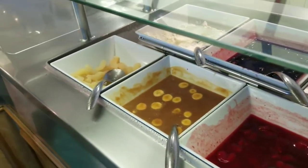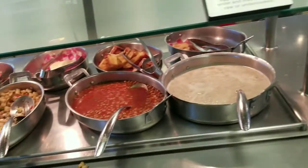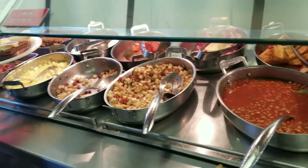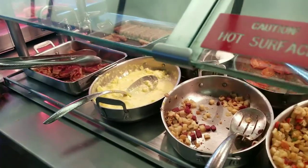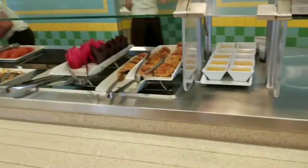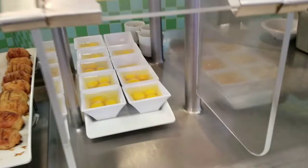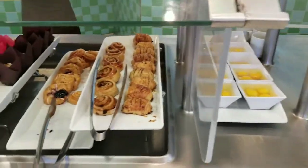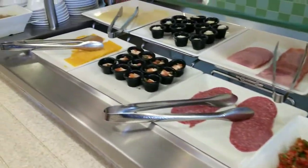Salmon mousse. Gonna get pancakes. They look hard. Oh, really? You need to go to the omelet area. Okay, guys, the eggs don't look too great today. Yeah, we're gonna go to the omelet area. What is that? Same stuff.